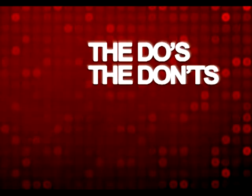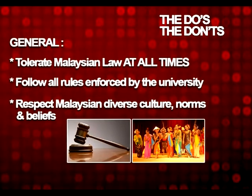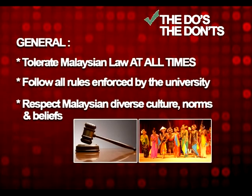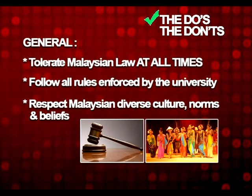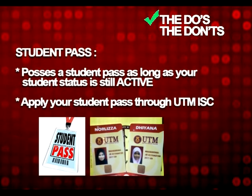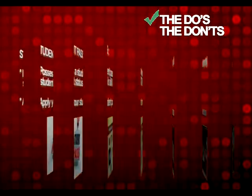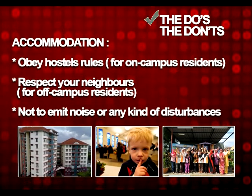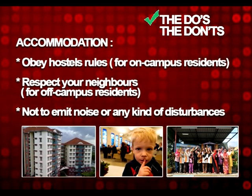As UTM students, you are expected to abide by these do's and don'ts. Tolerate Malaysian law at all times. Follow all rules enforced by the university. Respect Malaysian diverse culture, norms and beliefs. Possess a student pass, a visa, as long as your student status is still active. Apply your student pass through the ISC. Obey hostel rules for on-campus residents. Respect your neighbours for off-campus residents. Not to emit noise or any kind of disturbances.